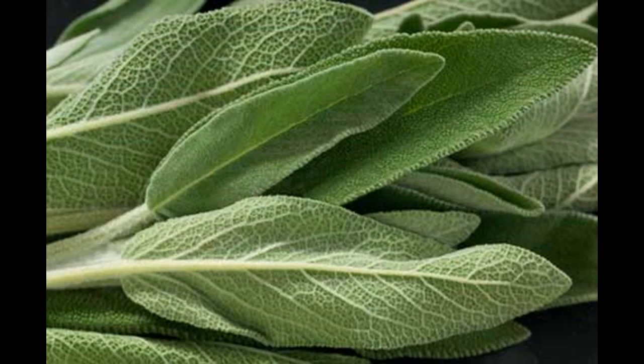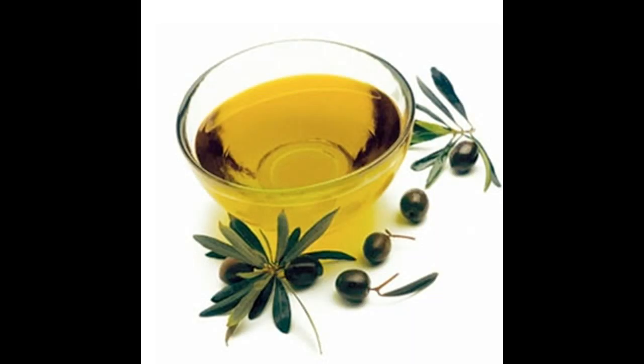Baking soda. Baking soda is another very effective ingredient that can be used to treat canker sores. It can help neutralize the acidity and soothe the pain and inflammation. Add a little water to 1 teaspoon of baking soda to make a paste. Apply the paste to the affected area using your fingers or a cotton ball. Let it sit for a few minutes and then rinse your mouth with lukewarm water. Do this 3 or 4 times a day.